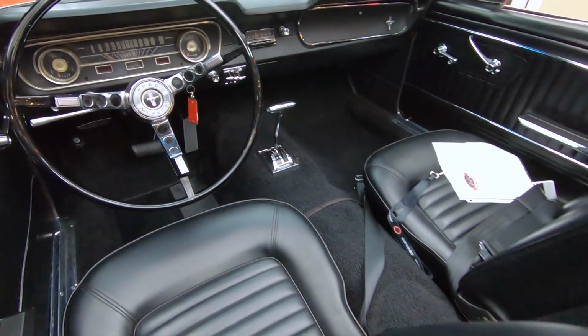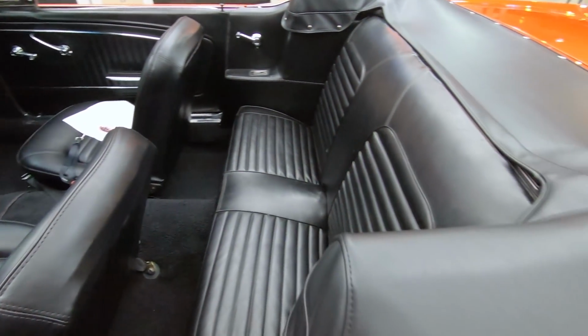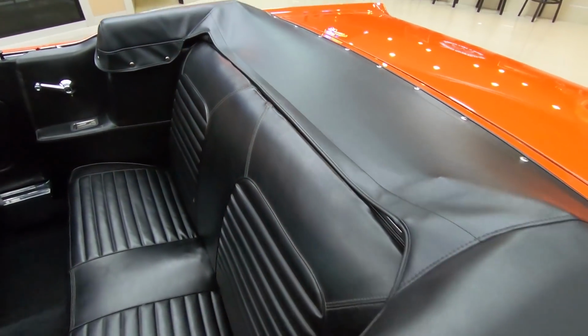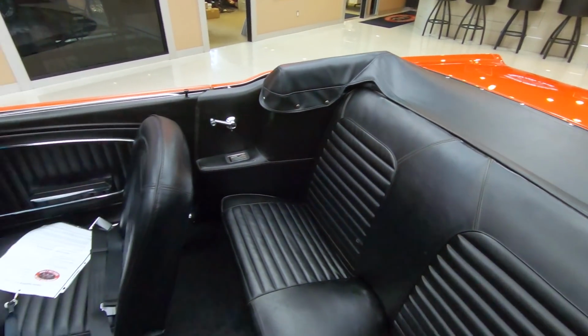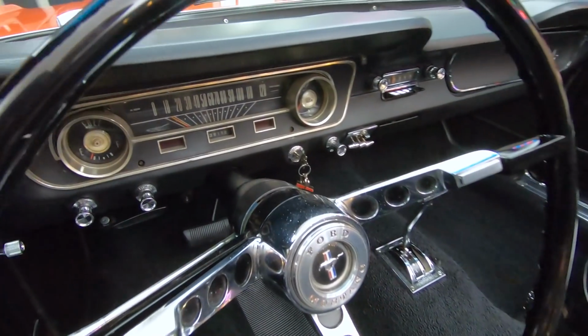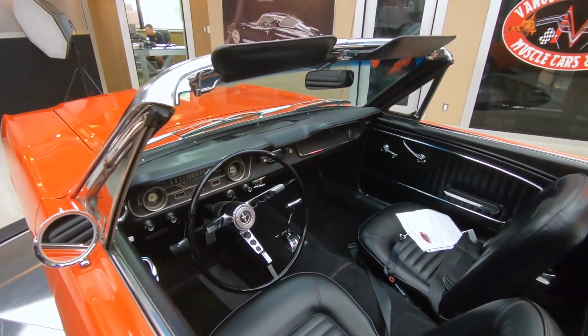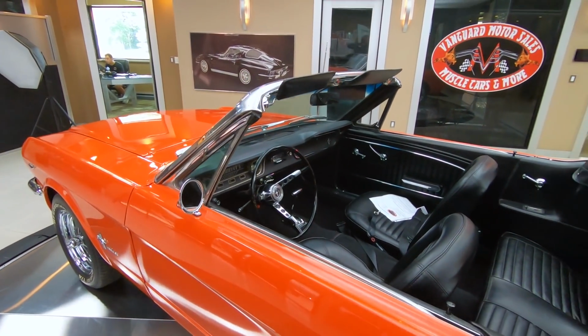Take a look at this black interior, looking sweet, looks like new upholstery, new carpeting. Everything you want, baby. Get out in the wind and have some fun. Take this baby to any car show and be proud of this beauty. 64.5. Not very many of these out there.